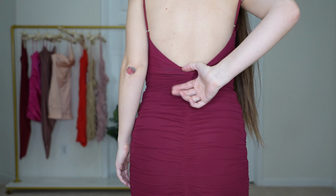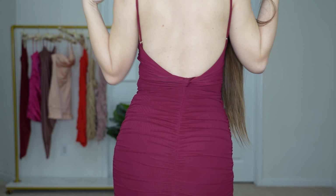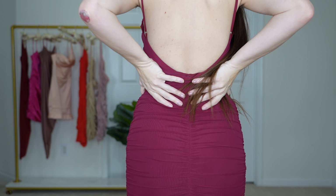The back of this dress is very low, which I think is also extremely sexy as it accentuates the back and the waist.